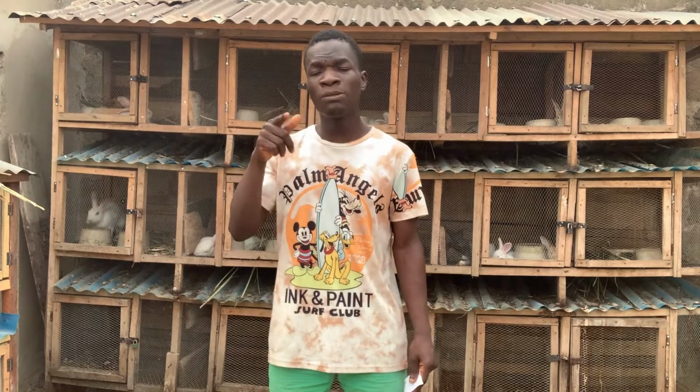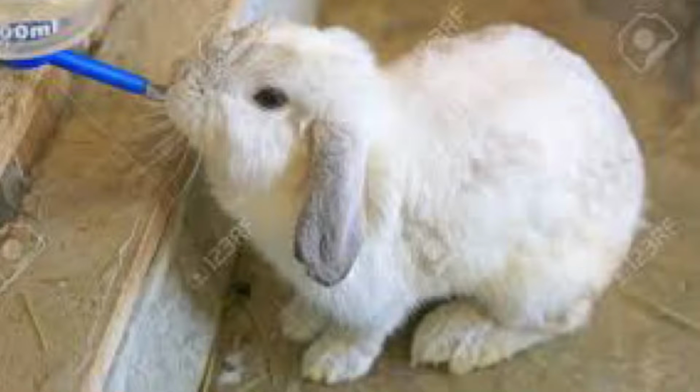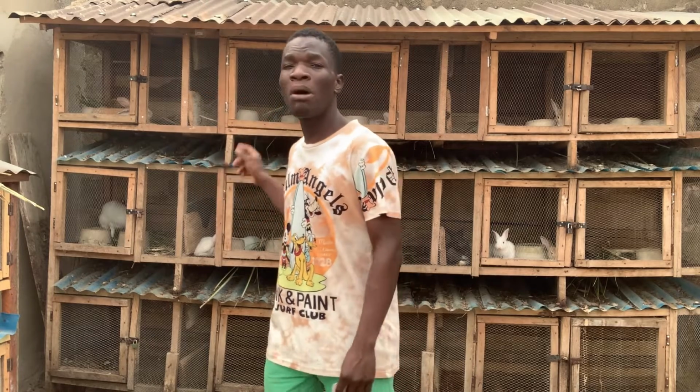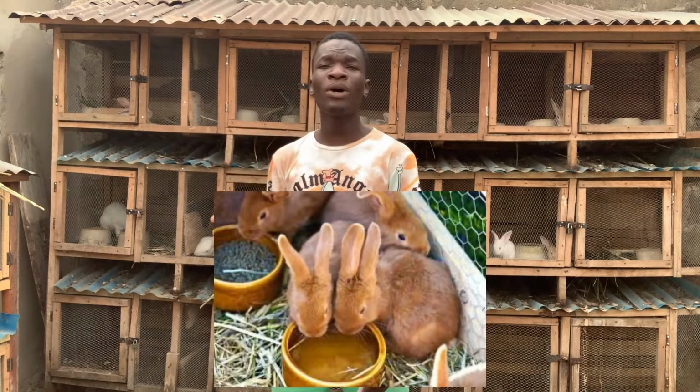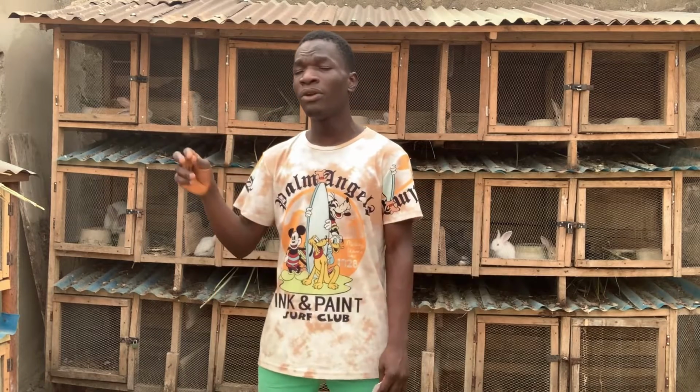So just make sure you always put water under their drinkers. Let them always be drinking water. Let there be a steady supply of water on their drinkers. If you are using a nipple drinker system, make sure your tank is always full to supply them water. If you are using the normal feeders, make sure you're always putting them water anytime water finishes in their bowl. Yes, that is actually a very good one there.